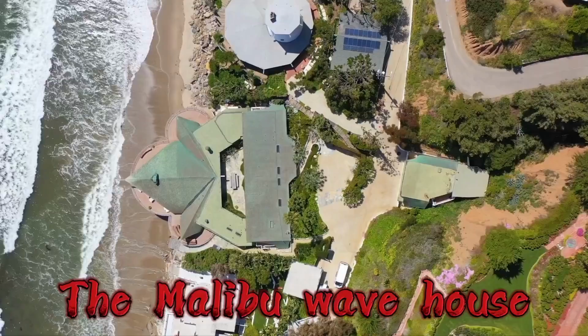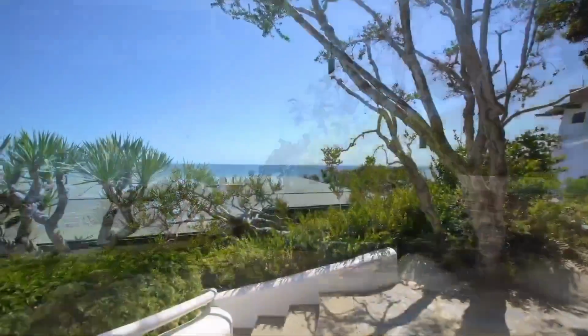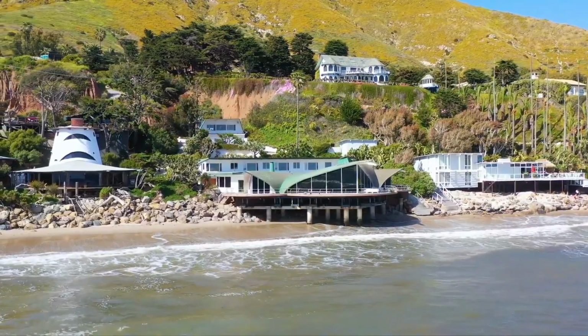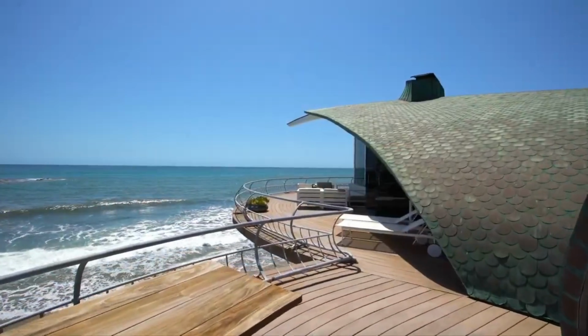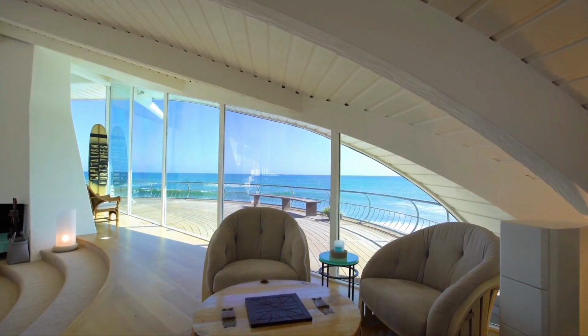The Malibu Wave House. Before Rod Stewart scooped it up in the 1970s, the so-called Wave House of Malibu was owned by Glenn and Jerry Cooper. The roughly 6,200 square foot house sits on less than an acre, which includes 6 bedrooms and 8 bathrooms. But its most notable feature would be its roofline, with 3 oceanfront rooms shaped like cresting waves and large windows that overlook the churning sea.